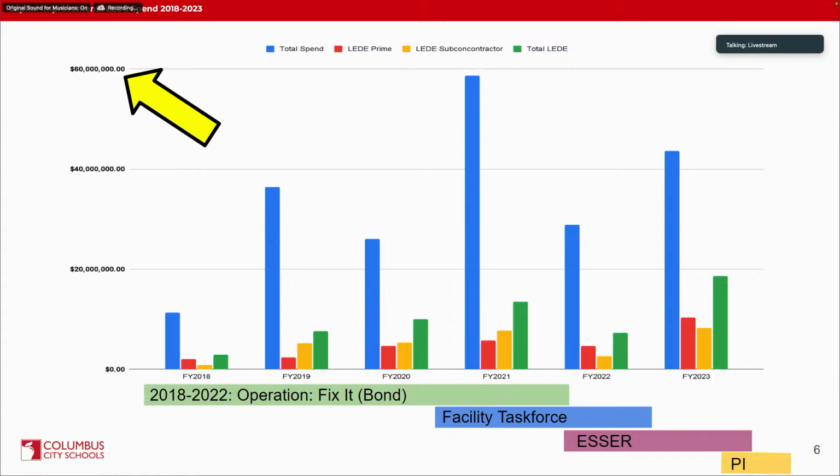And then as that spending started to taper off in 22, because we were essentially complete with our Operation Fix-It projects, that's when the ESSER money really started to come into play as well. So you'll see that purple bar for ESSER. And so you see the numbers start to swing back up for FY23. I'm expecting you'll continue to see that influence for FY24. And then you'll see that I put that PI bar at the very bottom in gold.